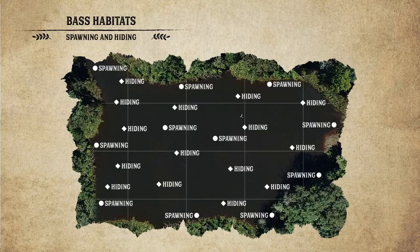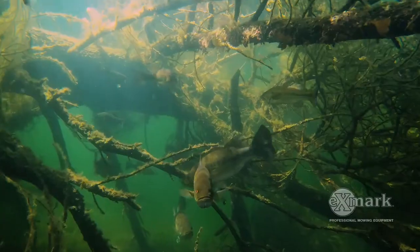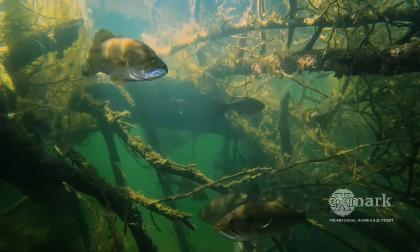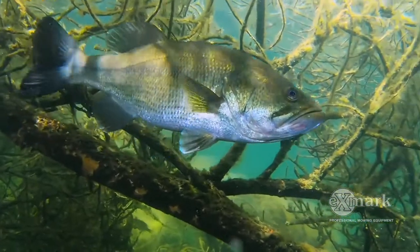One thing you want to think about when it comes to bass habitat is break that lake into sections. So we have all the spawning habitat, we have hiding habitat, but we really want to have travel. We want to create a travel pattern to those bass to a loafing area, to an area where they can hang out. So you've got a hump, a ridge, a break, a channel, a ditch. You can connect those with some type of habitat that's going to allow better bass growth.